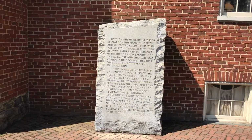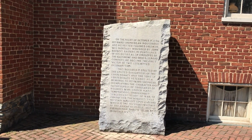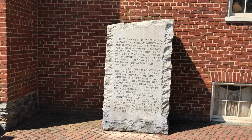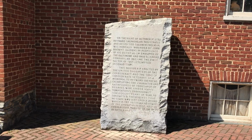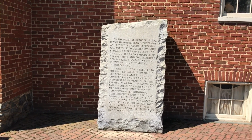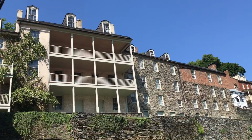It was on this spot on October 16, 1859 that Hayward Shepherd, a colored freeman, was mortally wounded by John Brown's raiders. He was an employee of the Baltimore and Ohio Railroad. Became the first victim in John Brown's attempted insurrection.